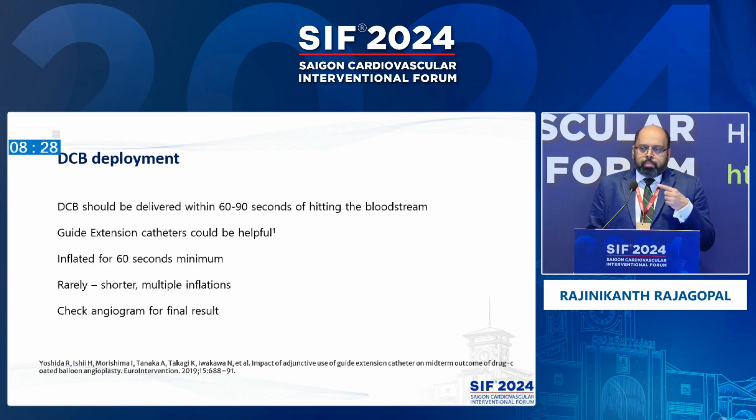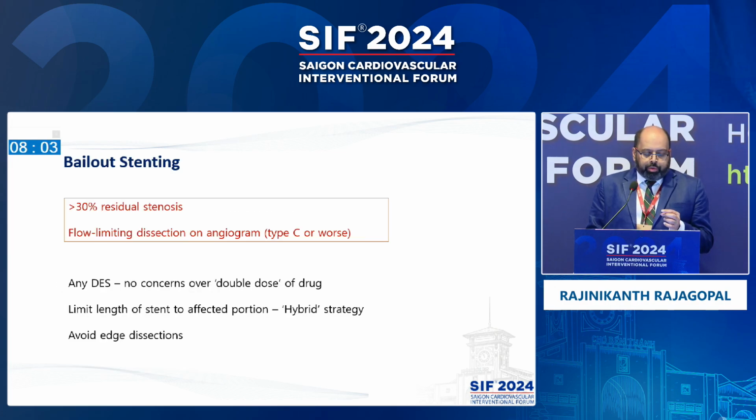So DCBs need to be deployed for about 30 to 60 seconds. And once you get it into the catheter, it's got to be deployed within about 90 seconds. Otherwise, the drug might wash away. Guide extension could be helpful. Distal lesions, tortuous lesions, if you don't deliver the balloon in time, you're going to waste it. So here, guide extensions might be useful. And then you need to do a final angiogram to assess that everything is okay. Wait for a couple of minutes, and then do a final check angiogram.